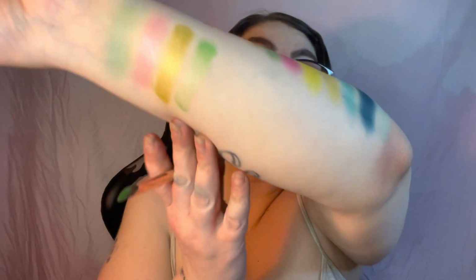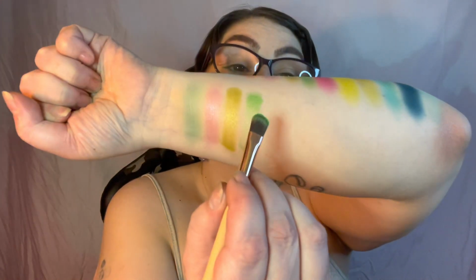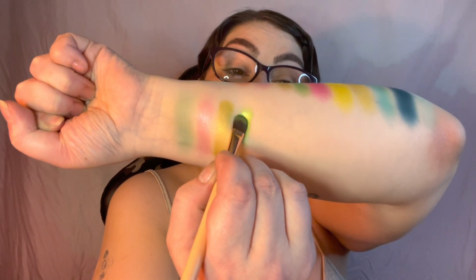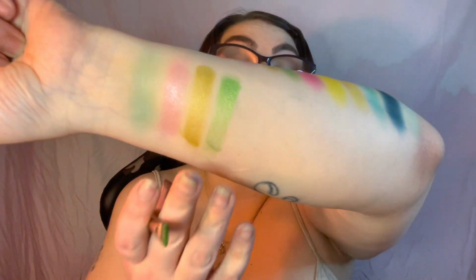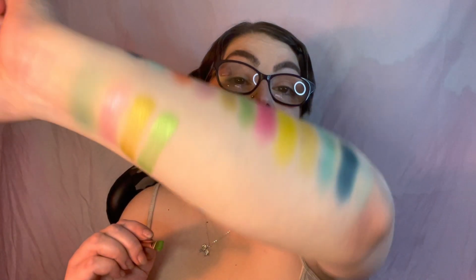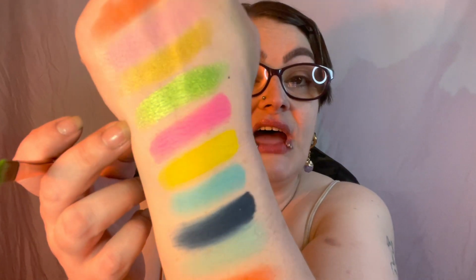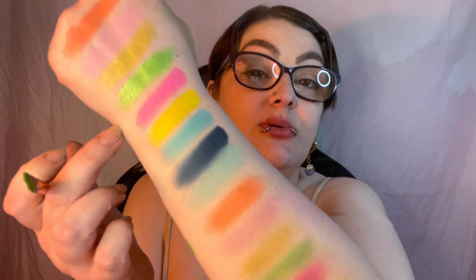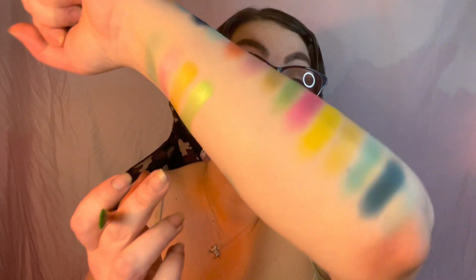I don't know. Look at that. How streaky. I don't think these do good wet. Now, if you wet the brush with them on there, spread it across, and then dab your brush back in, they do a lot better. But I don't like doing that because I don't want to get hard pan on my shadows. But honestly, I don't think that's as shiny as it is when it's dry with my finger, or even dry with a brush. But you guys see it for yourself.